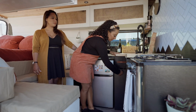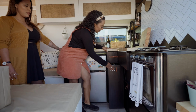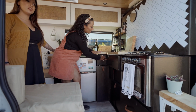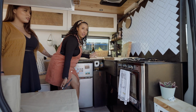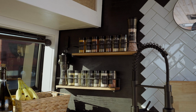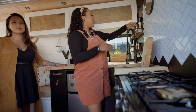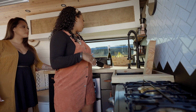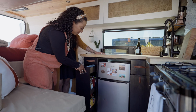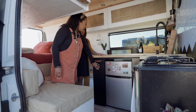We made a pantry here that pulls out and stores all of our food. And right here, this little thing was a part of our door, but it didn't fit because our sink is so big, so we had to make a little pull-out drawer. Then we have all of our spices, because we are vegan, so we cook a lot and wanted to make it very cute and homey. We have a little basket here, and we made another pantry because we have lots of food and utensils here and there. That's pretty much all we have there.